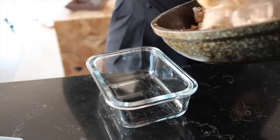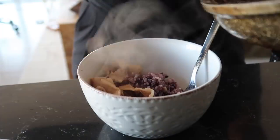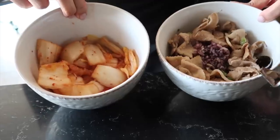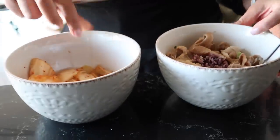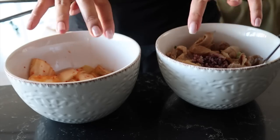I'm gonna put half of it in a container because it's too much. This is my lunch and that's all I'm gonna have. And I have to eat quick because I have to take off my gel afterwards and then head to the nail salon. So that's all.